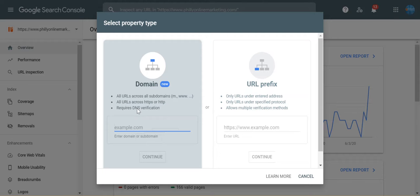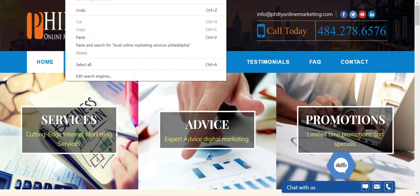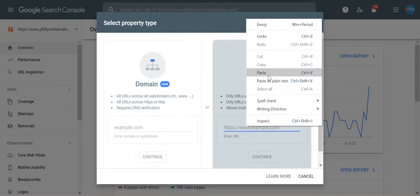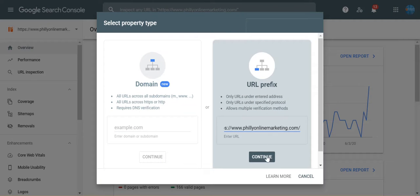It requires you to go over to your domain and add a text record to verify your ownership of the domain. So it's a little bit more complicated. For these purposes, we're just going to add your current website that you have. So for me, I would add my HTML. Let me see if I can grab it up here. I would be adding my website here and dropping it in.